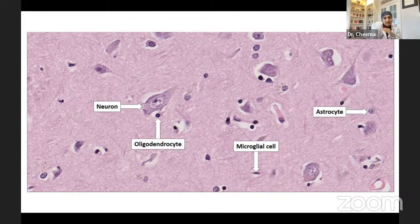I will talk about gray matter and white matter of the brain, the cerebral cortex. It includes the oligodendrocytes, which have a hyperchromatic area, round nuclei, and abundant clear-appearing cytoplasm around them. Then there are astrocytes. The astrocytes are paler in color, have more elongated nuclei, and usually have scant cytoplasm. So oligodendrocytes have a clear-appearing cytoplasm, but astrocytes have a scant cytoplasm, and then there are the microglial cells.